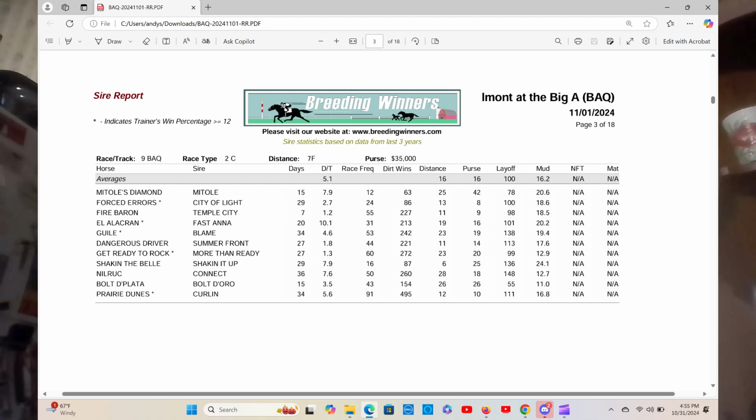And the column after that gives the distance, and today's distance is 7 furlongs, and my distance category is 6.5 to 7.5 furlongs. And the gray row right under the distance shows 16. So for this type of race, 16% of all older maiden dirt races are contested at 6.5 to 7.5 furlongs. Mitole is nicely above average, and 25% of the 12 maiden dirt winners for older horses came in this distance category. So that's certainly a positive for this particular runner.